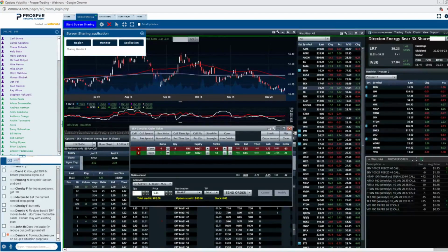So the profit potential, John, is the same if the stock goes to 44. Okay? What it does is it reduces the profitability if you go over 44. But that is the risk you're taking for taking risk out of the position.